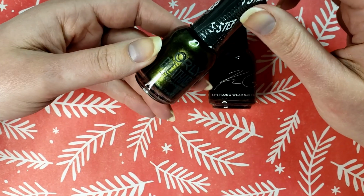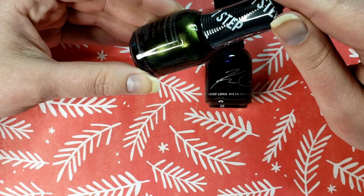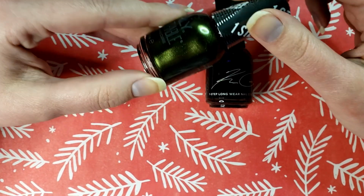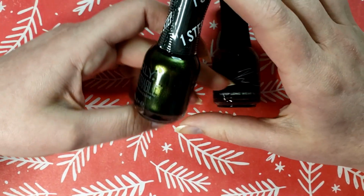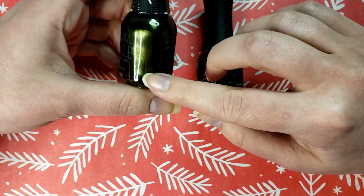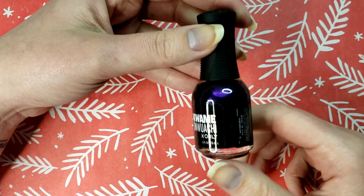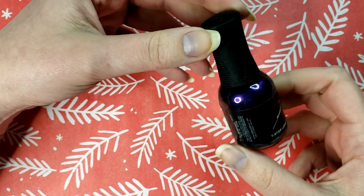Then we have another Orly breathable shade, and this one is called Faux Fur, and it is a grungy kind of Christmas tree green, very shiny, very pretty, and I just thought, I love gross green polishes, so if I meet somebody else who has a love for them, I feel like this would be a great one to give as a gift. And then this is called Eggplant, and it's a perfect name for the color.